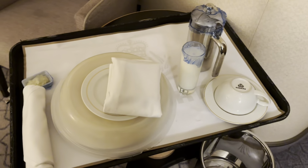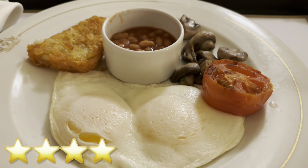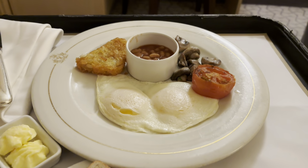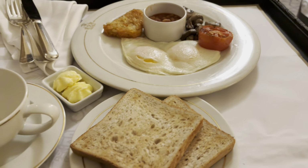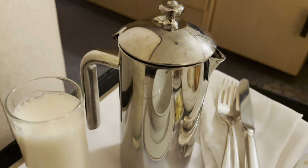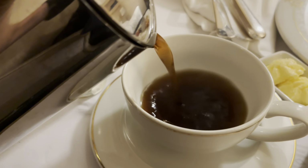I think I've got a breakfast delivery coming soon. Yay. I've just taken a shower, out I come, and look what's arrived. It's breakfast time. Alrighty, everything has arrived, so that's awesome. I've got two eggs over easy, a few beans, mushrooms, tomato, hash brown, wholemeal toast, and thank God for this, life force. Thank you, Cunard gods and goddesses.